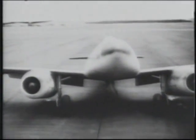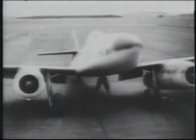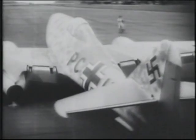But it did have two advantages. First, it carried almost twice as much fuel, and therefore offered greater range than the 280. And of equal importance was that its nose contained 4 cannons, which resulted in much greater firepower than the Heinkel.